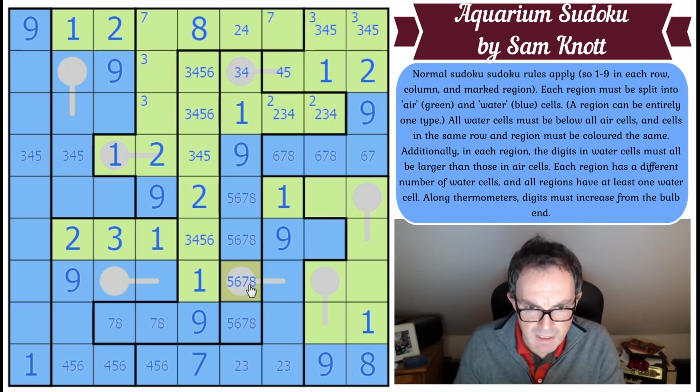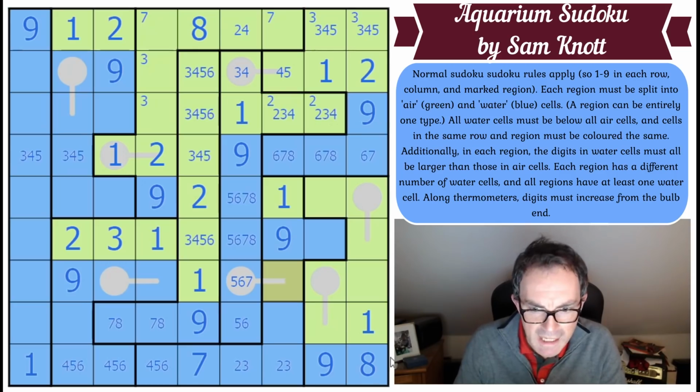Now let's have a look here then, because we've got a thermometer. We've got a 7, 8 pair there, so that's got to be 5 or 6. We know this can't be 8 because that would require a 9 to go here. Oh, 8 here. Oh, in fact, this region, the comma region, is the key. There's a 7, 8 pair in row 9 and a 7, 8 pair in row 8. So I have to put 7, 8 on the thermometer. Well, that's a very kind thermometer from Sam. Thank you, Sam.